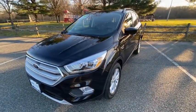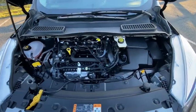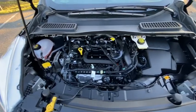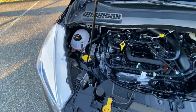Now let's take a look under the hood. Alright, so under the hood of this Escape is a 1.5-liter EcoBoost engine, which is rated for 22 miles per gallon in the city and 28 miles per gallon on the highway.